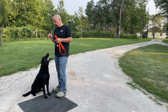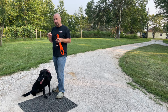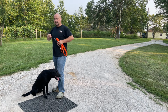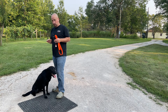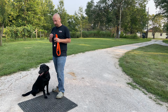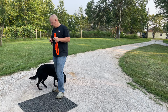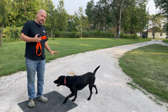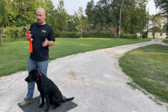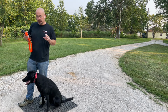His previous owner did a lot of training with him to get in the DOWN position. I don't even want to say the word because he has a very strong tendency to want to lay. So we're working hard to combat that. Anytime he lays down, he's going to get a correction. He knows not to do it, but it's just a habit that we're going to be training out of him. So if you see him lay down, I'm going to be correcting and giving him a sharp pull up so that he does not do that.